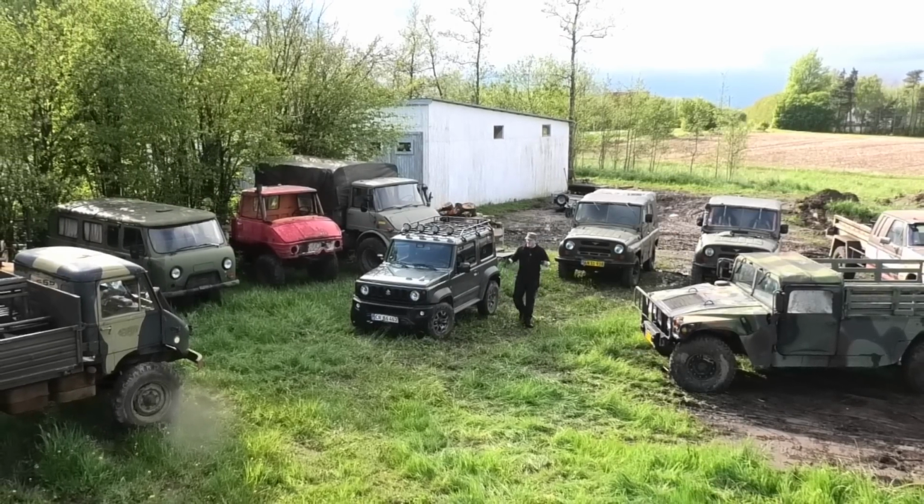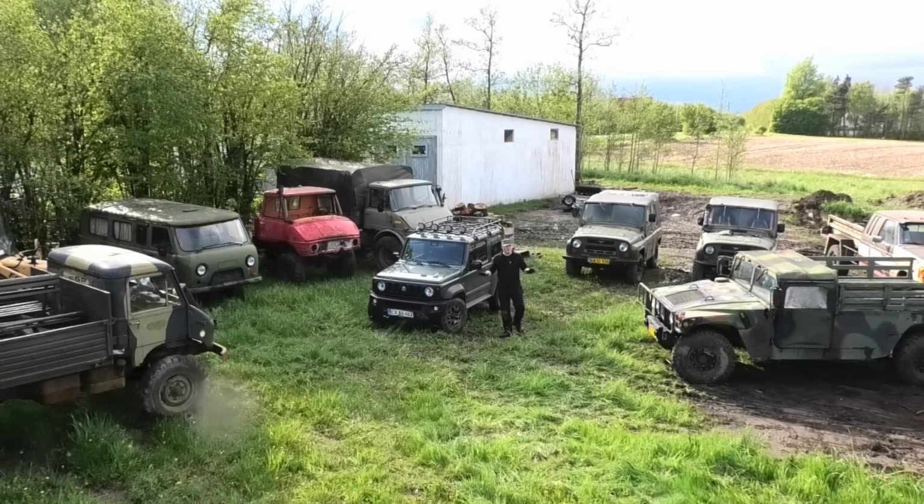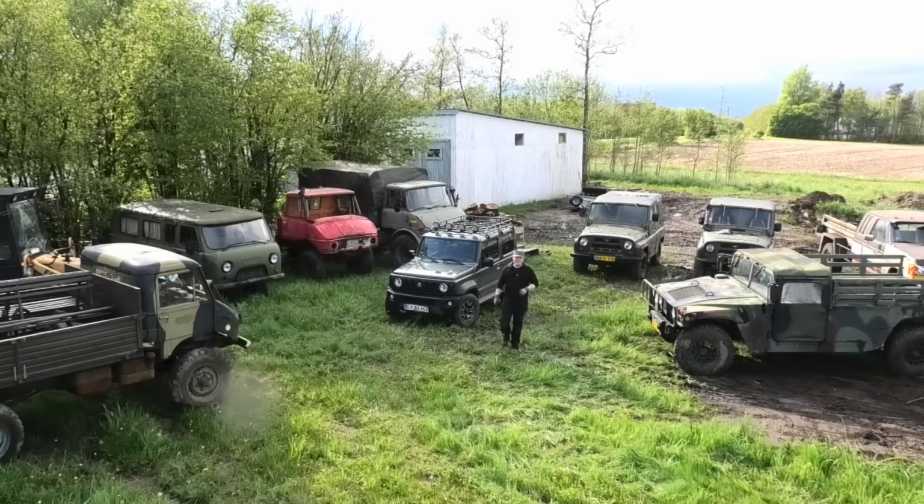And with that, we really have gone over all of the vehicles that I currently have here on the lot. Now, I was trying to keep things short, so if you have any questions or comments, just leave them below. I do read all of them.